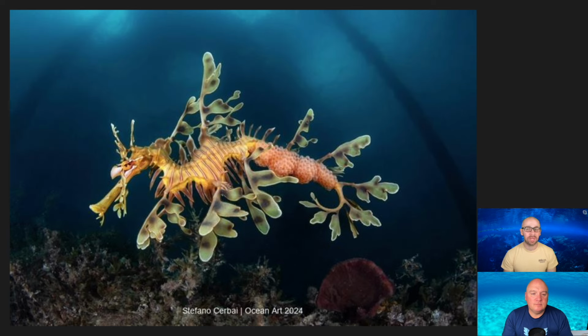The sea dragon's lit really nicely. I like that you can see the ghostly outline of the jetty in the background. Obviously, carrying the eggs is a huge natural history bonus to get that. Yeah. And I mean, I know you photographed these. I don't know how difficult an image this is to capture, but he did it really nicely.